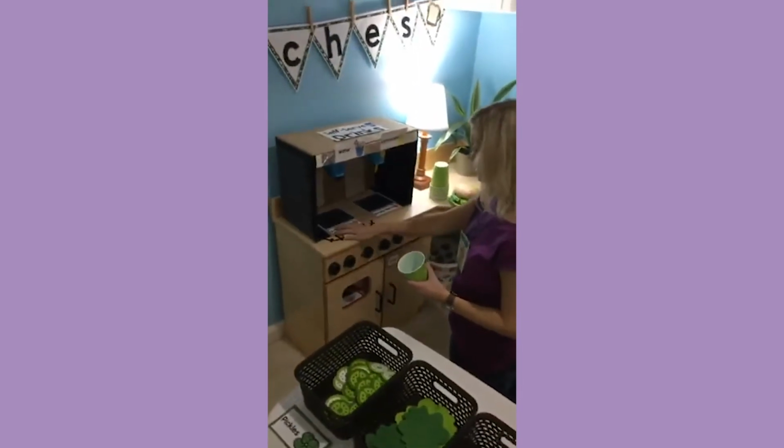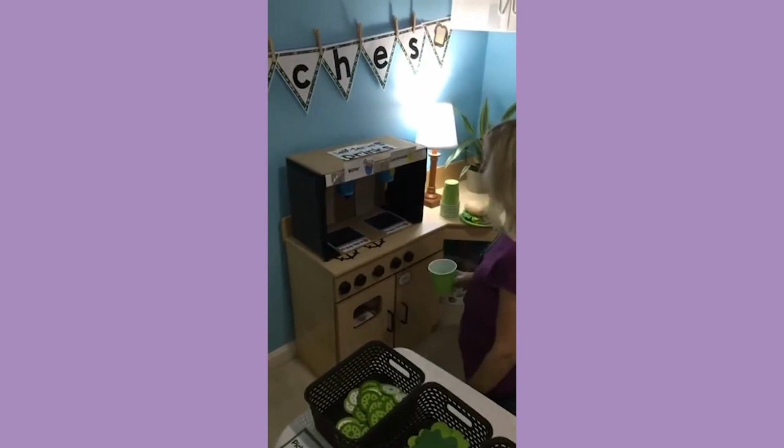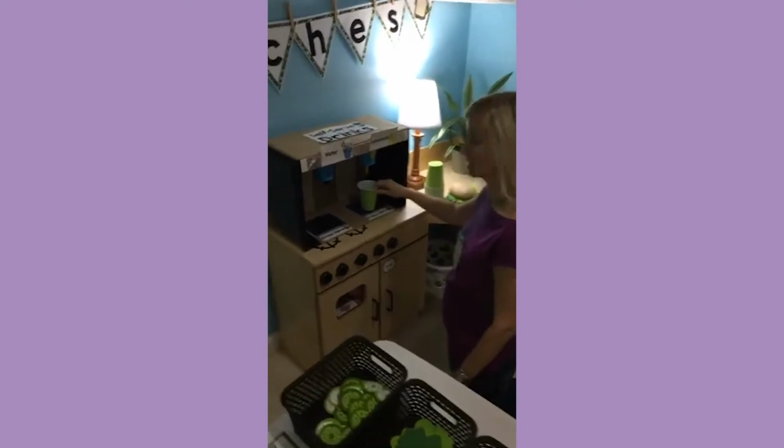This is our little homemade drink machine. So Gemma made this drink machine. I made it last year, I think. We've done a couple of different versions. I think I need to fix it up a little bit. Lemonade is good. I'll show you underneath here.